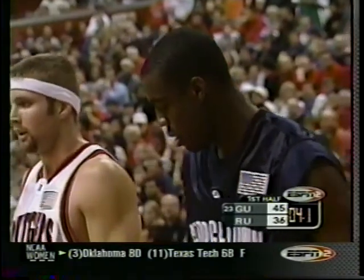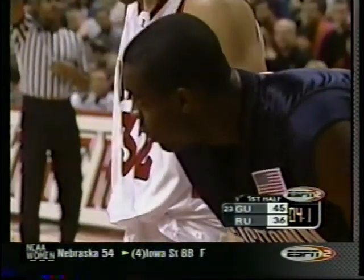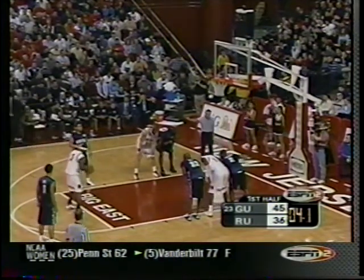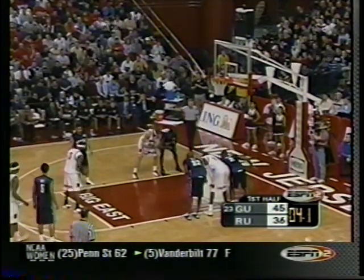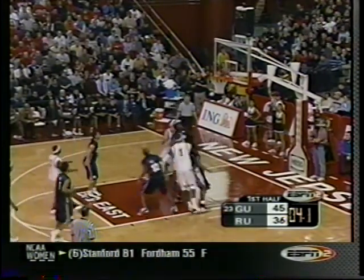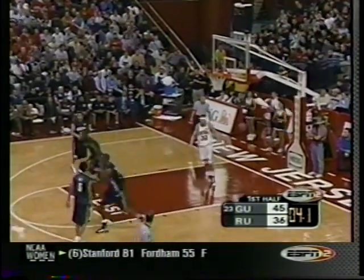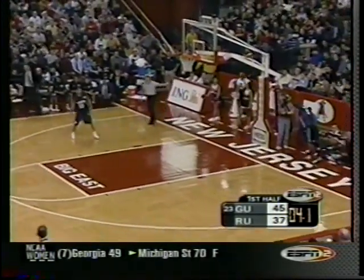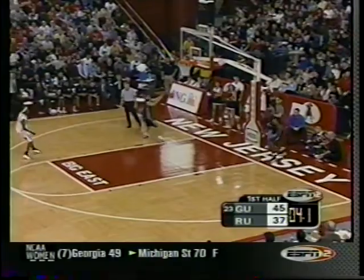6'11", 235-pound junior from Vallejo, California, in the San Francisco area. Maine Central Institute product as well. Mike Sherrod, 7 points, 3 of 6 at the line. And a good trip there. That's what I mean. You got to make the free throws. Those are easy opportunities that will be given to you if you play aggressively.